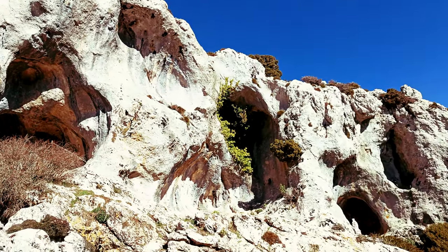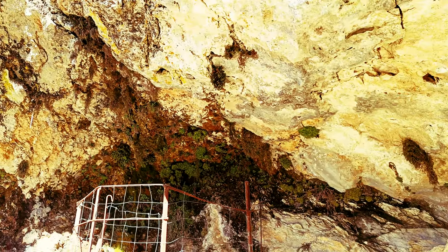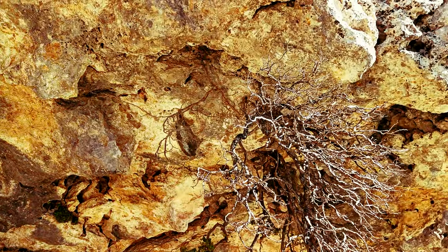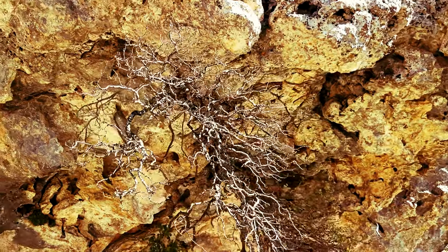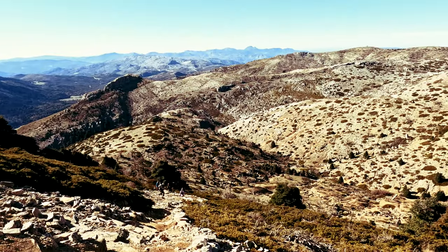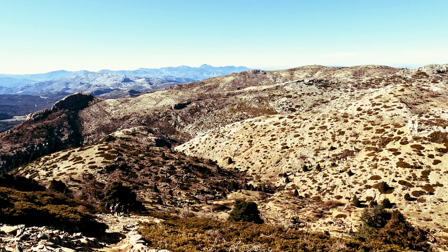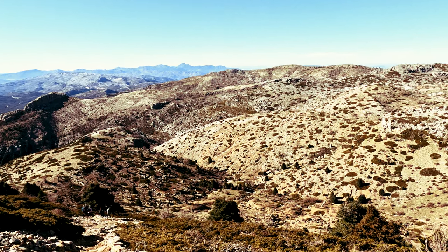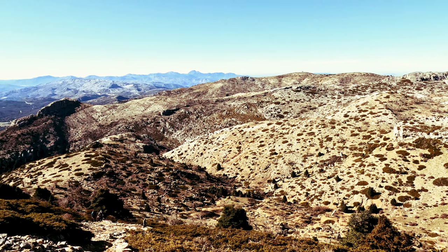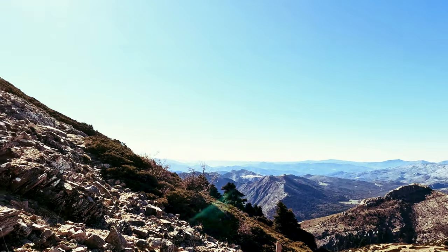The natural water is coming out of these rocks, and you can see trees can grow even upside down on these rocks. So this is seriously the toughest part of this hike. It's like climbing up thousands of stairs, and it's not so easy, the last bit of it. Yeah, but I'm gonna do it.